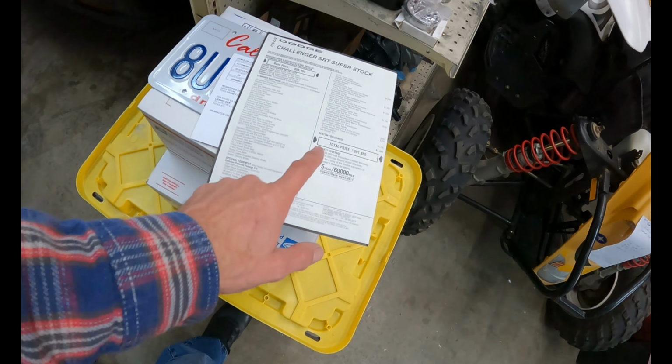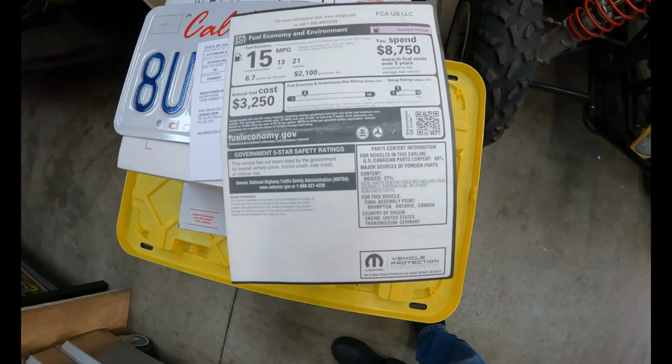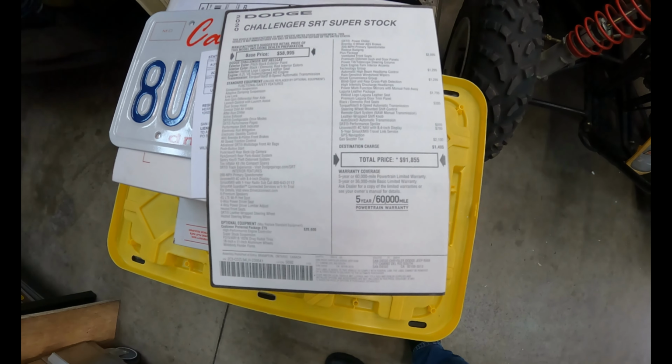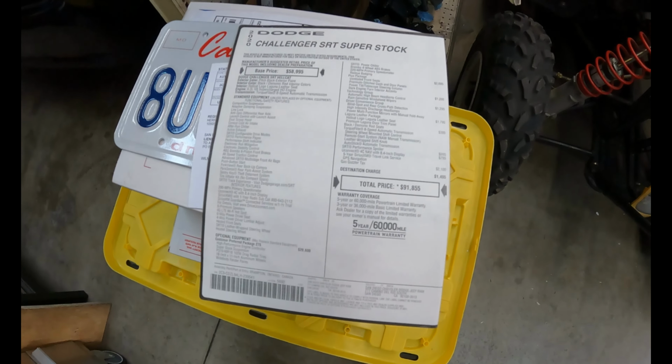I don't think I'm going to modify the car any. I'm just going to have fun with it. It's a lot to handle the way it sits. So we'll see what I can do with it. I'll probably go put it on the dyno, get some numbers, see if I can get it calibrated or tuned a little tighter to make a few more horsepower.